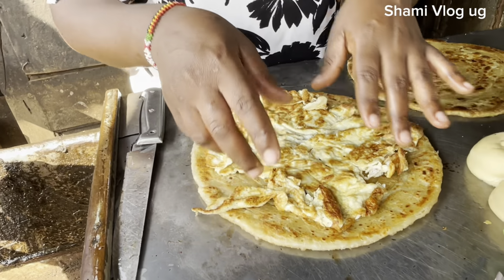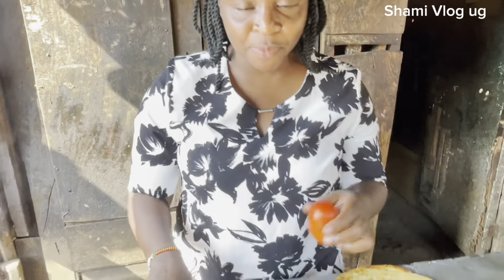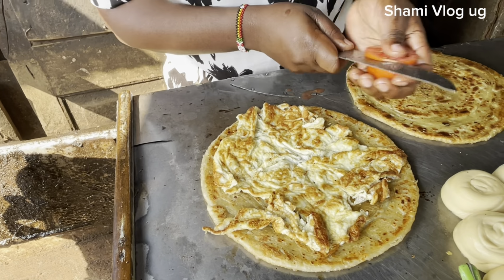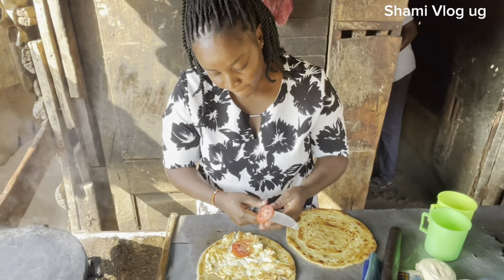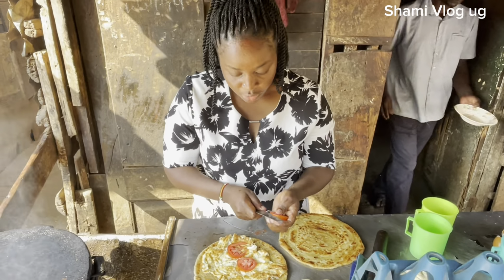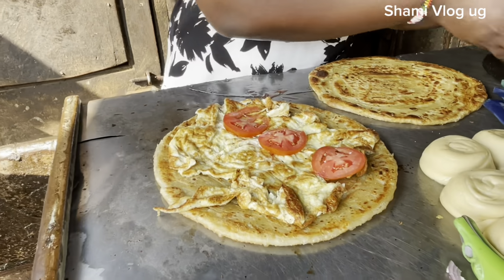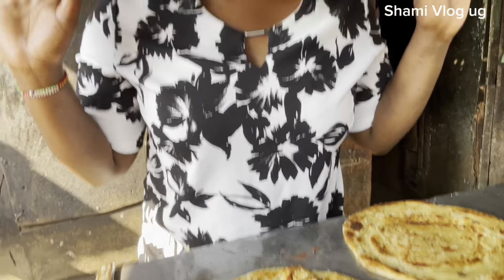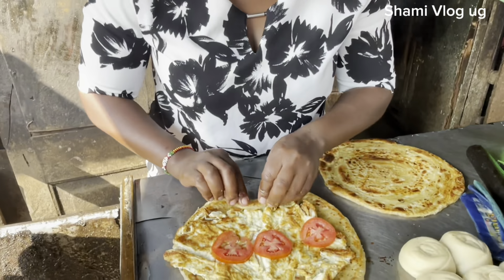But now my Rolex is at 50% done, but it can't be done without a tomato. So let's put some tomatoes. Here you have to make sure you slice them thin. Just up front, slice them, guys. Some people will even ask you for fresh onions, but I already put onions in my eggs. So guys, here we are, my tomatoes in, my eggs in, my everything. Let's roll.